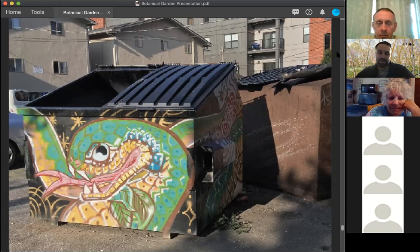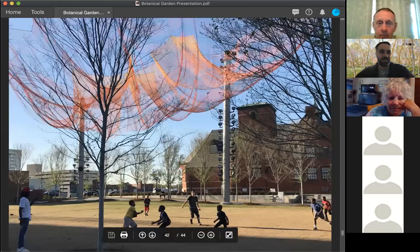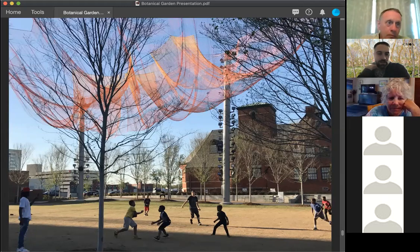And there's not just dumpsters, there's all kinds of programs that you can do like this that are a little bit more temporary, but create opportunities. This is the last one I'll show, another Janet Echelman piece. This is a park in Greensboro, North Carolina, and I actually took this picture.